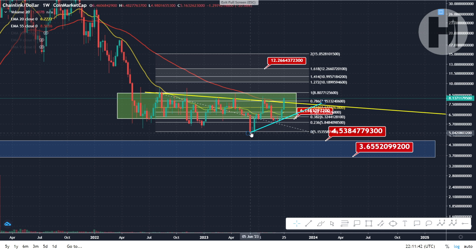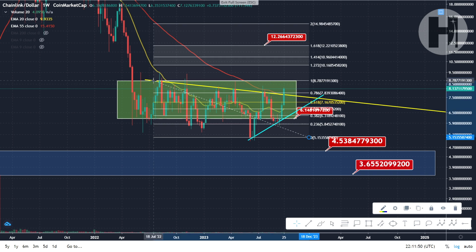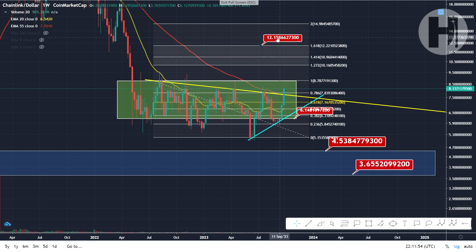Okay, taking a look at the weekly chart, we have the same Fibonacci retracement, but only this time we have the high set in August 2022. That's the highest candle closure that we have on the weekly. And in this case, the 1.618 is going to be $12.22. From where we are right now, that would take us up approximately 50%.